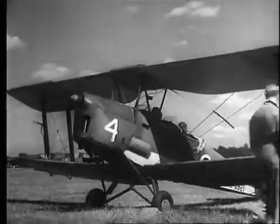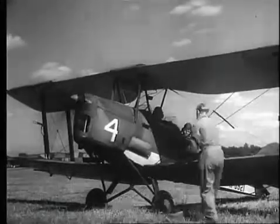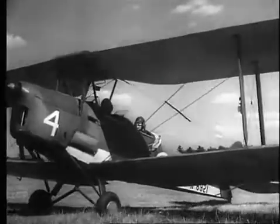But by the 1930s, very little had changed. The aircraft were still biplanes. They were still made of wood and covered with fabric, and they were slow.